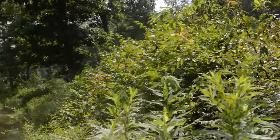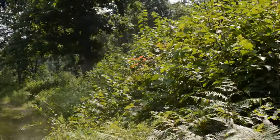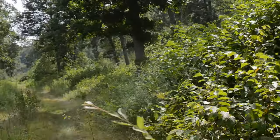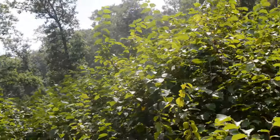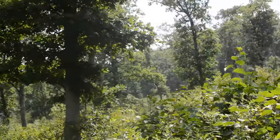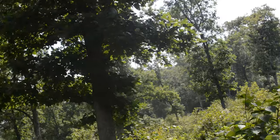Lespedeza capitata. Also, I've realized that the ticks kind of go in bunches. I just walked through a whole zone where there were dozens of them. It's pretty sketchy out here, you know?